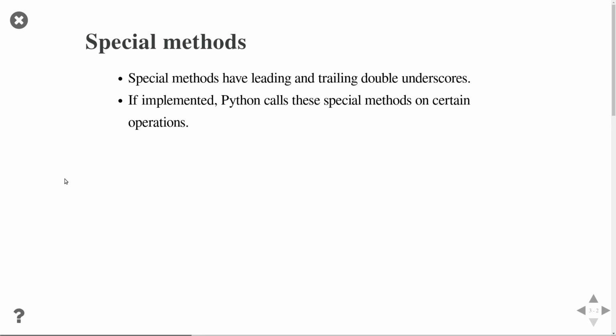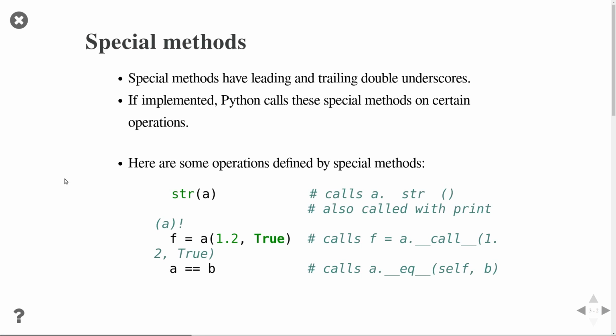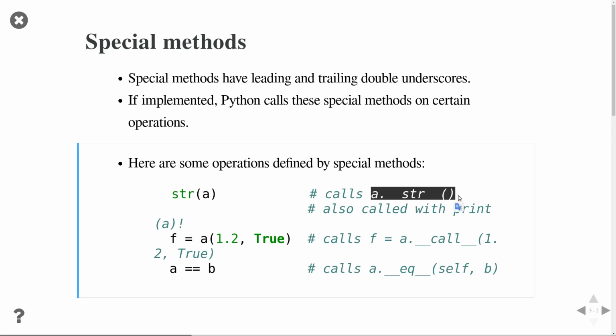Then there are these special methods that we already used for our exercise. The special methods are called in certain situations. So if you're trying to convert an object to a string, then Python will try to call the underscore underscore str method. The same thing is called when you're trying to print out an object.